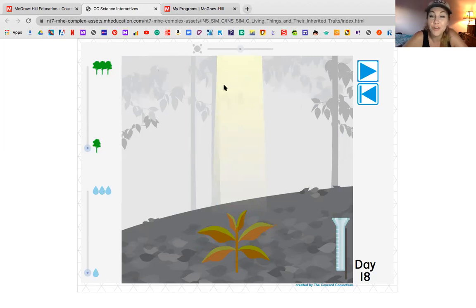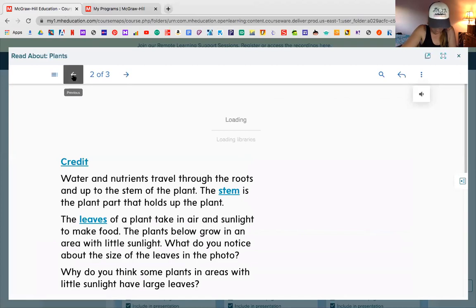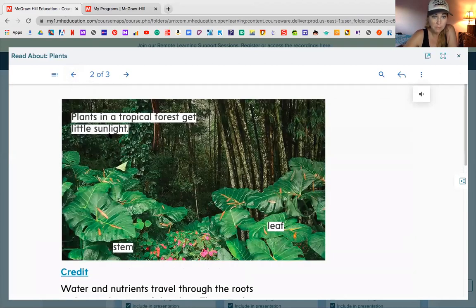Okay. So guys, go ahead and have fun with that. You guys can play with your simulation. I'm only on day 18, but I'm obviously not gonna spend my whole time on that. I'm gonna close out of this. So yeah, you guys can do that. I'm gonna continue reading. I am on page 13, okay?